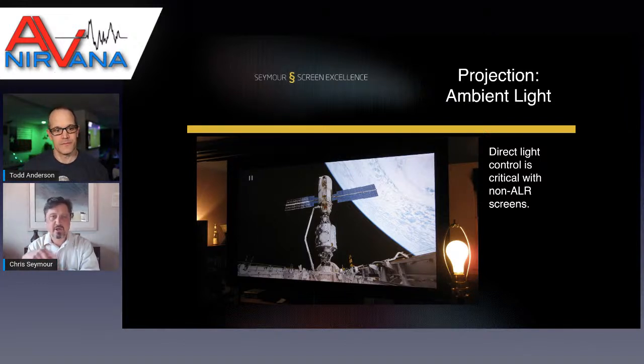Our screens are omnidirectional, so we don't care if it's ceiling splash or if it's this light bulb off to the side. It doesn't matter. But there are other screen companies that make features that they're really focused on blocking the ceiling, for example, and you really see that in the ultra short throw light screens. That's what I was thinking of.